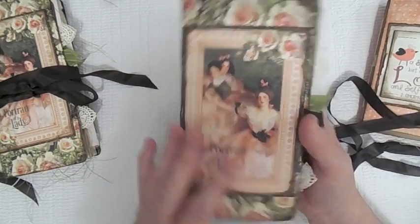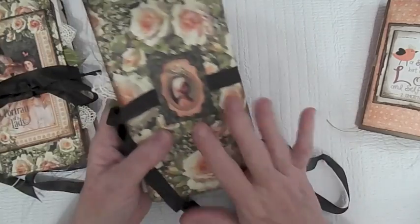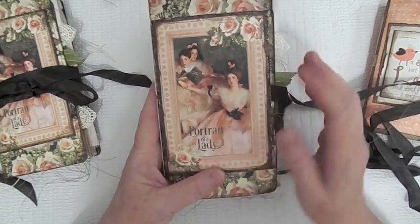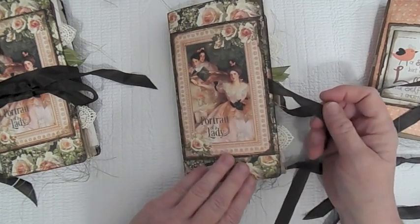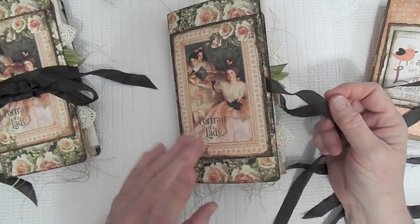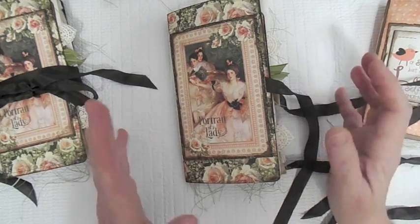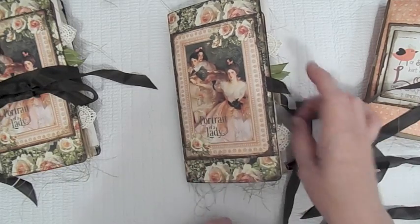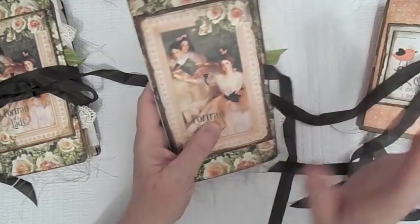But anyway, this is the front. Here is the back. I love Portrait of a Lady from Graphic 45. It is a beautiful collection. I had the 12 by 12 sitting around for some time, and I knew I was going to make an album out of it, a mini album. But I got into these notebooks here, and I just had to cut it up and use it. So anyway, this is what it is.